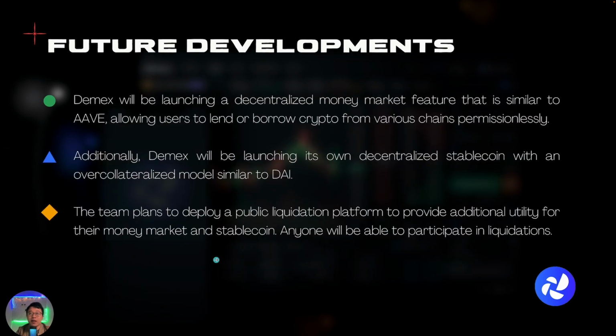So if we look at future developments, Demex is launching a decentralized money market feature. In fact, they have already launched it, like I mentioned. And this is similar to Aave, which allows users to lend or borrow crypto from various chains permissionlessly. So we are able to connect with Arbitrum and borrow, users can borrow like GLP, GMX, etc. And on Polygon, they can borrow GNS. And we can also create interesting perps surrounding those tokens. So all of these will increase the revenue to Demex and SWTH stakers.